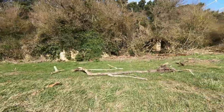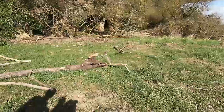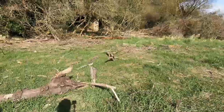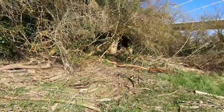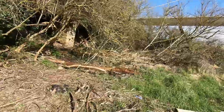So I'm assuming you want to see what's over here then, Pete. Let's have a look. Let's see what this is over here. I'm not quite sure what it is, to be honest. Anything that's man-made is worth having a little look at.